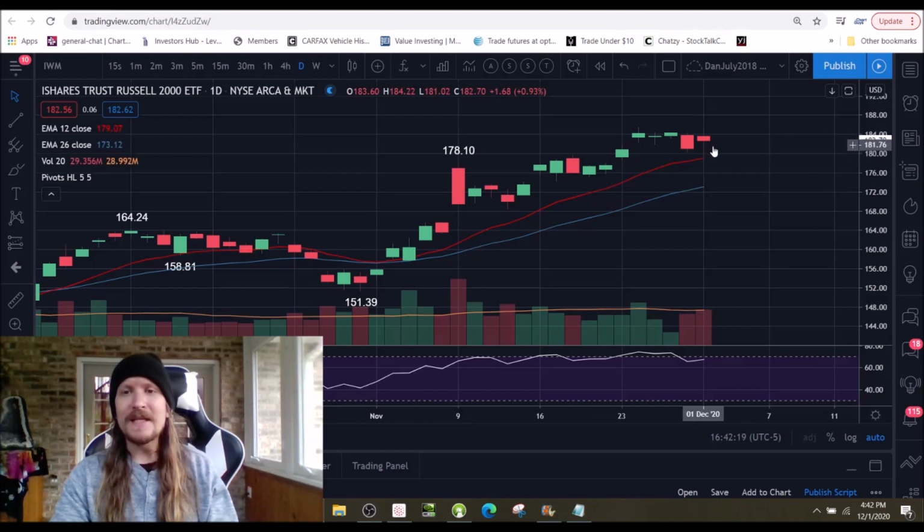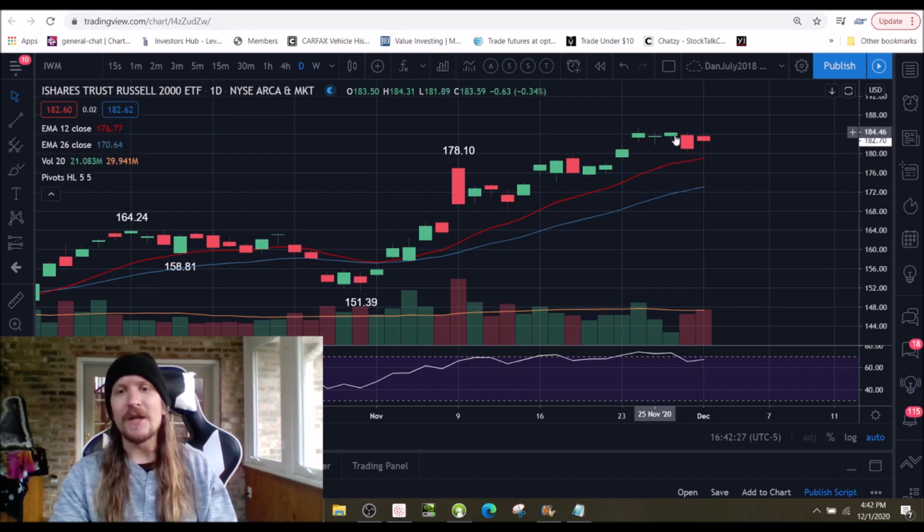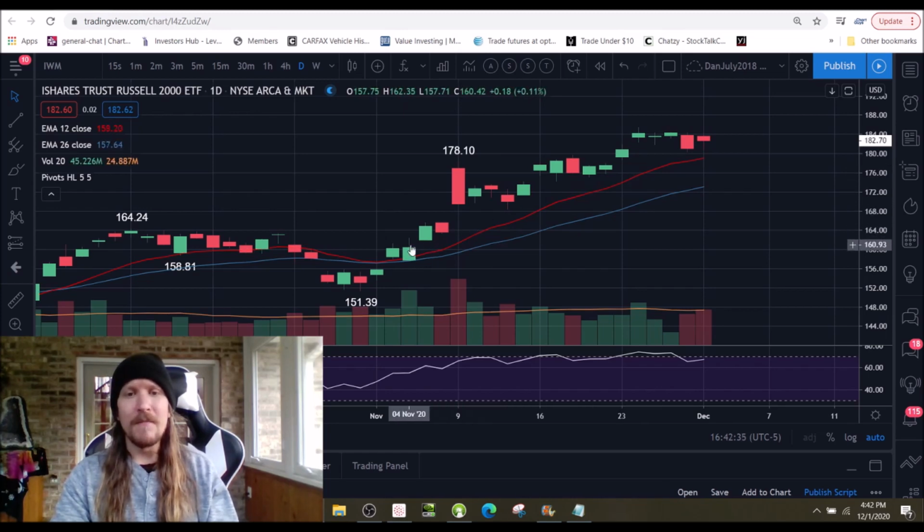IWM, daily inside bar. If it breaks bullish tomorrow, our daily higher low has been established. If it doesn't, then it hasn't. But no red flags on this daily consolidation at this point. Still a lot of space to work with. Still have not even touched the daily 12-period EMA at any point over the last month of trading, essentially.